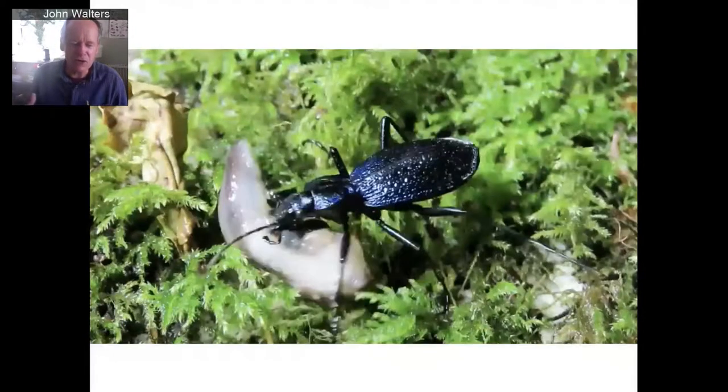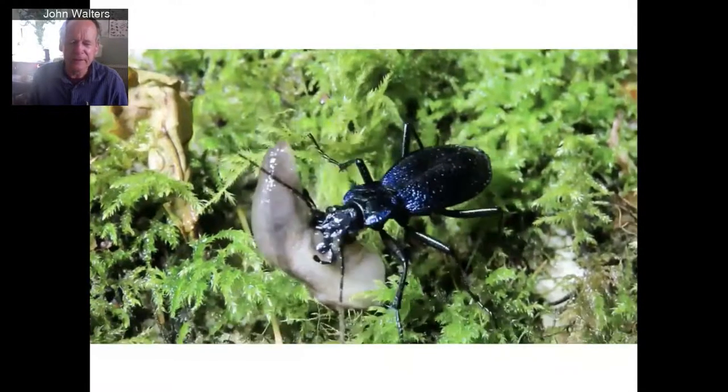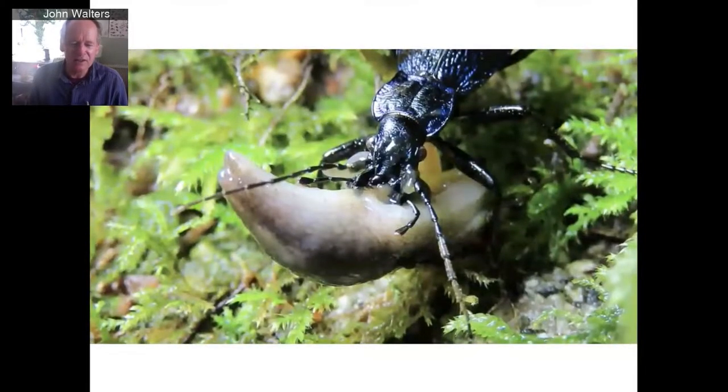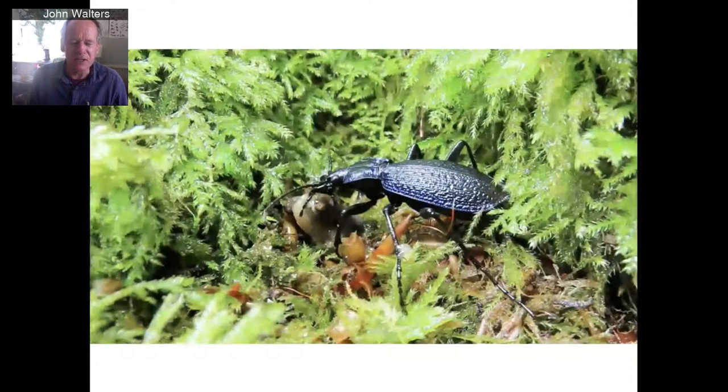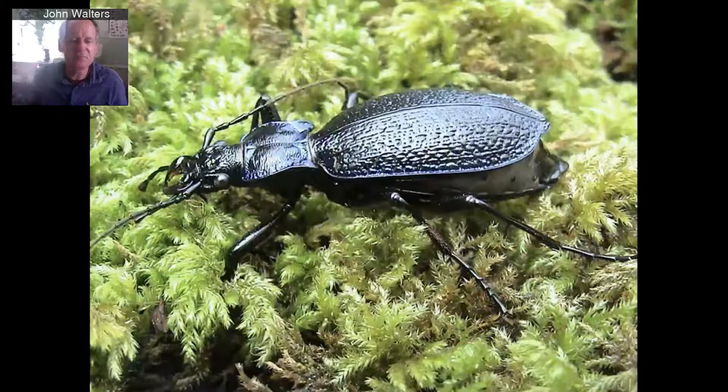You can see how it's really gripping on there with its pincer jaws. And it's injecting its stomach contents into the slug, pre-digesting it and turning it into slug soup. So after 20 minutes, half an hour, there's nothing left of the slug at all, but the beetle's able to expand its body. It has a huge fat body, so it can accommodate this large meal, and that will keep it going for a few days. There it is wandering off.